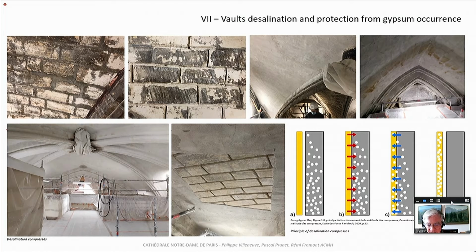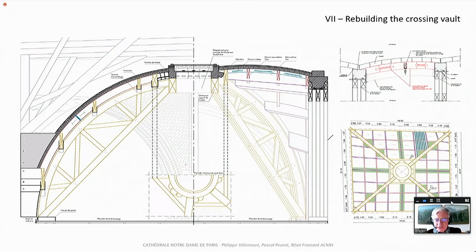And when the vault gets dry, there is no risk of more gypsum occurring on the inner side of the vaults. Then you see in the center image down how it was after the one test, after the vault was treated and protected. So this is what we did for the crossing to rebuild it, and these are big, huge scaffolding elements made of wood and metal. And the span of the diagonal arches is about 17 meters.